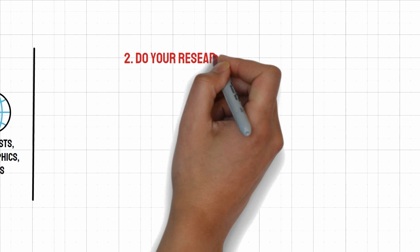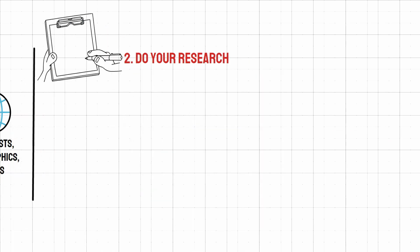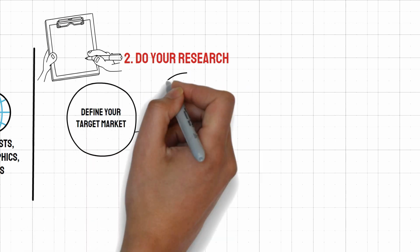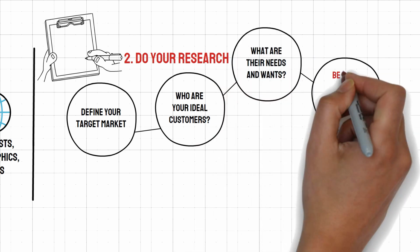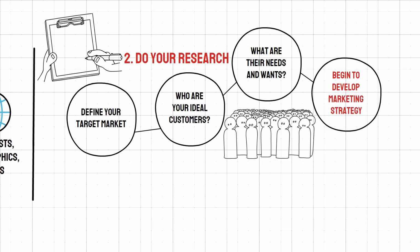Number 2. Do your research. Creating a marketing plan can be a daunting task, but it doesn't have to be. The first step is to define your target market. Who are your ideal customers? What are their needs and wants? Once you know who you're targeting, you can begin to develop a marketing strategy that will reach them.